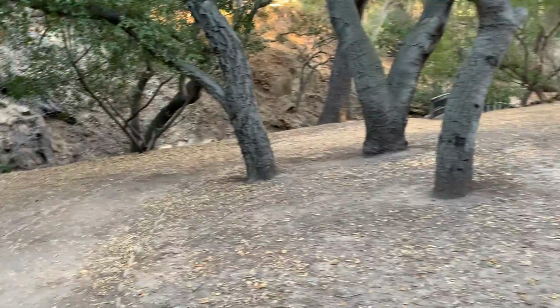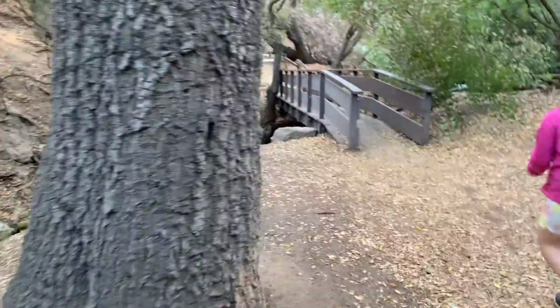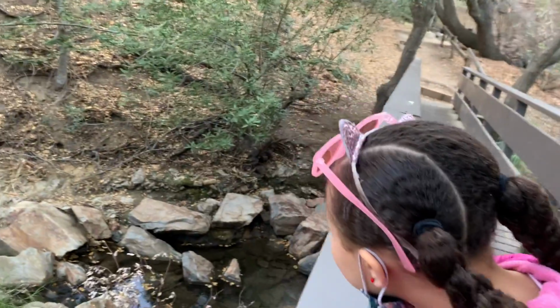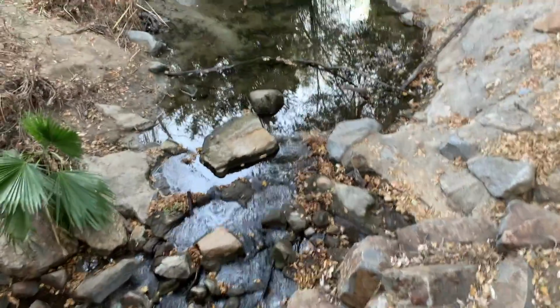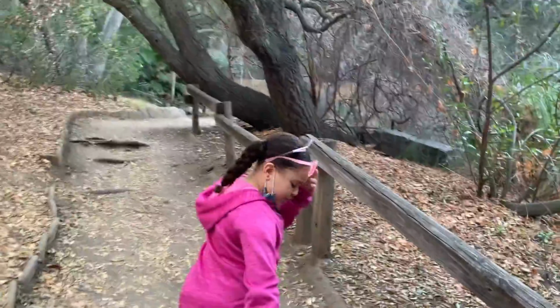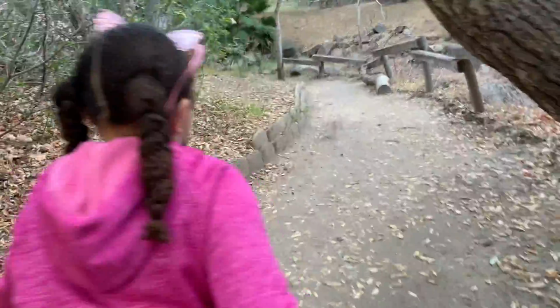Are we taking the stream trail? Is this a stream? That's a stream. It's on the bridge. Over to your right. Right here. It looks like a jungle. This way, come on. Get a little boost here, and another boost. Climb up here. And one more.